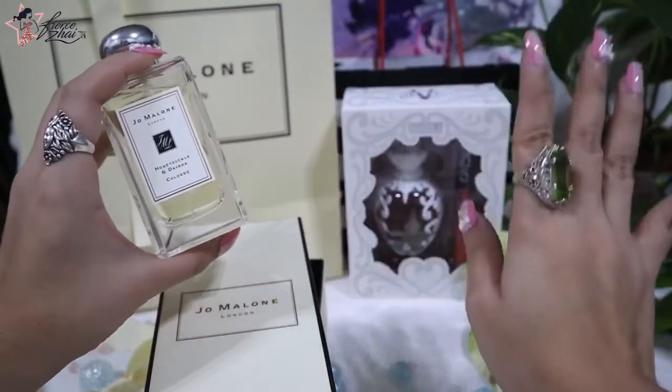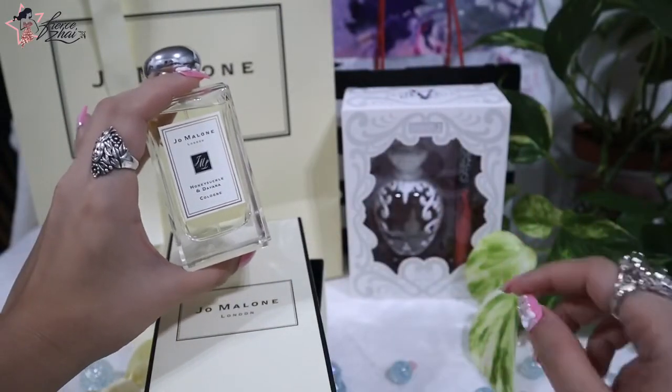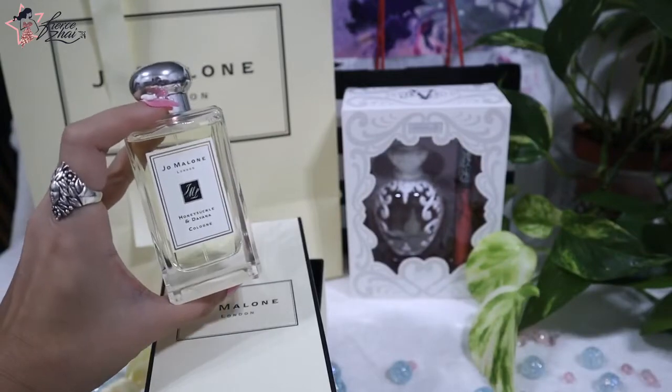So the Jo Malone and Kat Von D, Love Like a Saint. And I'm very impressed with the packaging of the Jo Malone. I like this one. It's really nice and it looks so fancy. Really nice if you put it on your dresser and stuff like that.